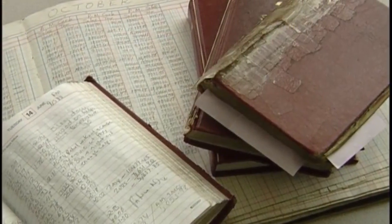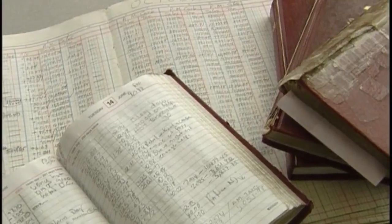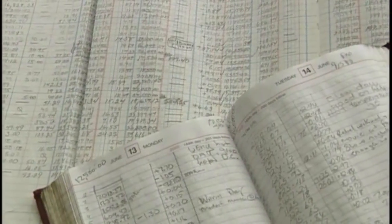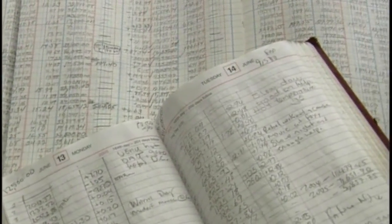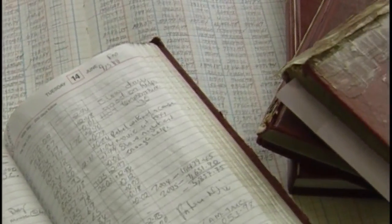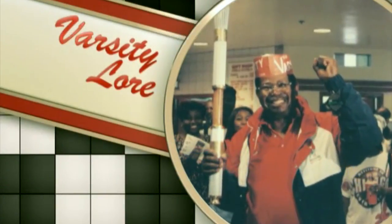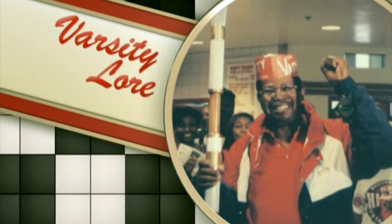From day one, Mr. Gordy has kept detailed records of the Varsity sales activities, events going on in the city of Atlanta, what the weather was like that day, how the staffing was here. And the net effect of that is you have an 80-year history of the city of Atlanta right here in these diaries.